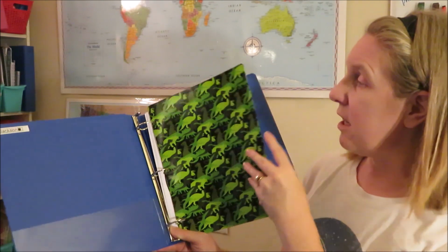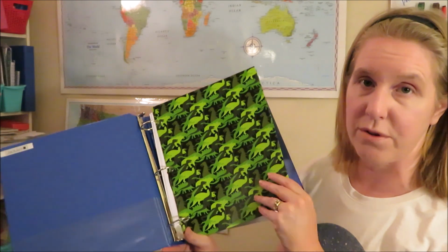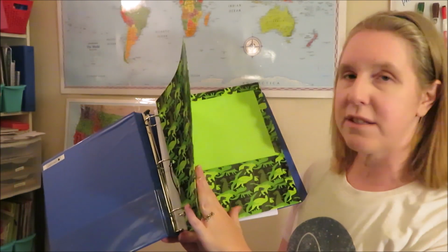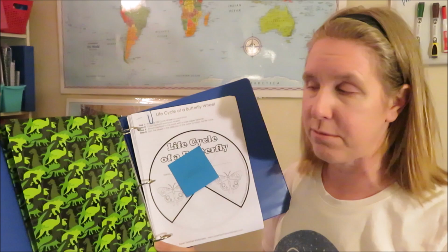Each child also got a 3-ring folder for their notebooks, for extra little things that they can put in there. I got these at Office Depot for like 75 cents, and it just so happened that they had one for each of my kids, something that they really enjoyed.